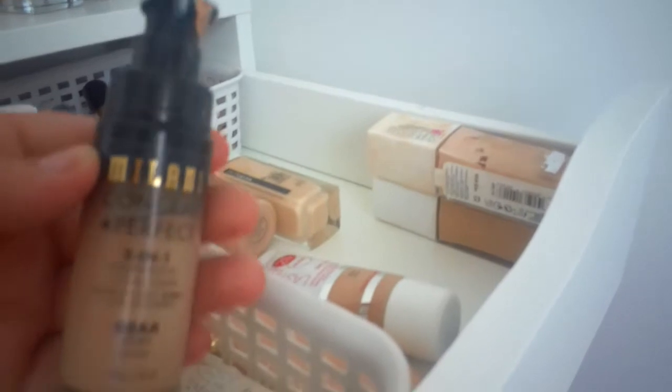Going back here to another holy grail of mine. This is the Milani Conceal and Perfect. I've been going back to this after the Superstay 30 hour because this is really nice. Works really well. Makes my skin look a little bit flawless. So I do really like it. Paired with the concealer, it's really nice.